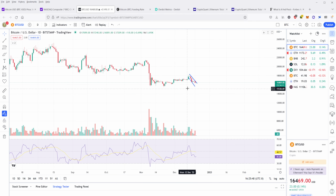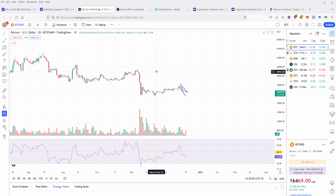and Q4 of next year would mean that by that time, I think that Bitcoin would have already turned bullish, because then the Fed will start cutting rates, and when the Fed starts cutting rates, that means investors and institutions generally adopt a more risk-on attitude. So that's a little bit of long-term thinking with Bitcoin together with the short-term.